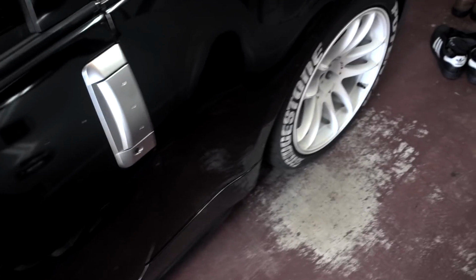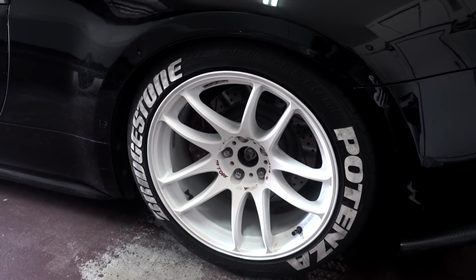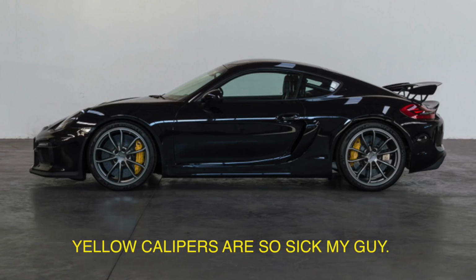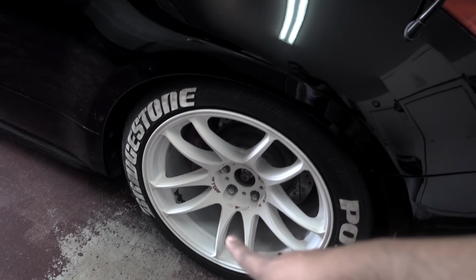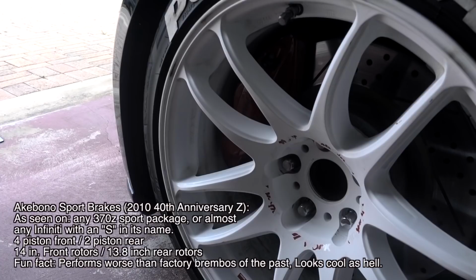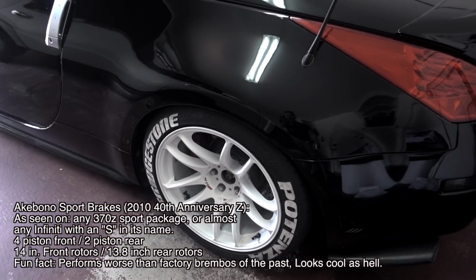I've been trying to hold stuff on for such a long time that I've actually wanted these calipers to be yellow. Yellow calipers are probably the best thing ever on a car. And you're probably wondering why I have red calipers if I hate them so much? Well, I don't know if you guys know, but these are the 370Z calipers from the 370Z Sport. They were such a dumb steal to begin with.